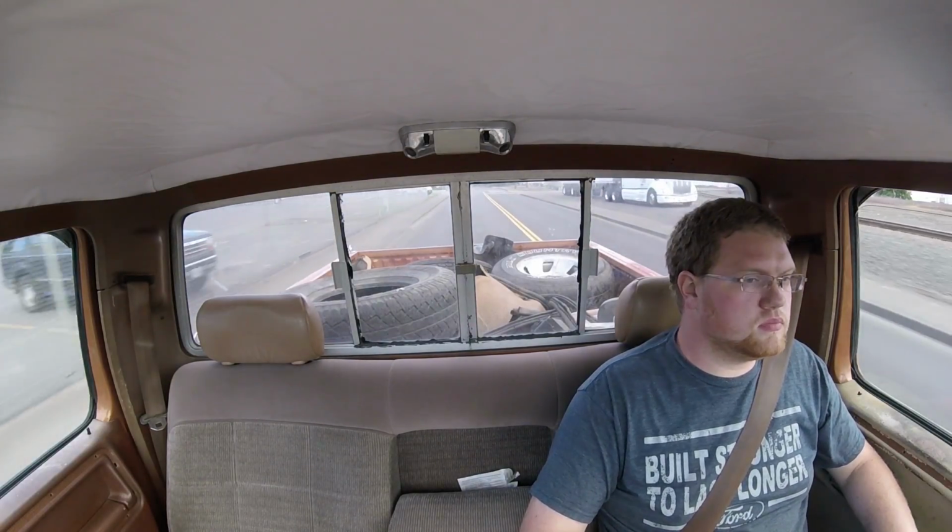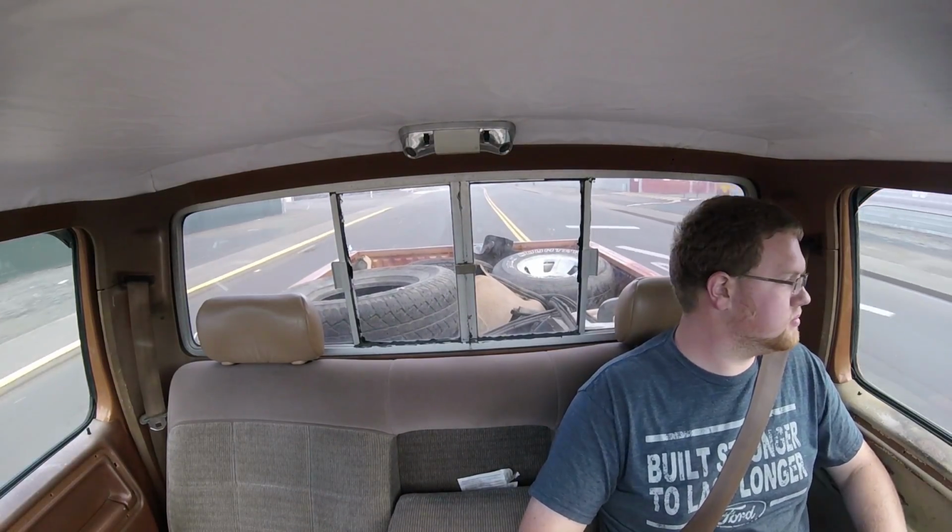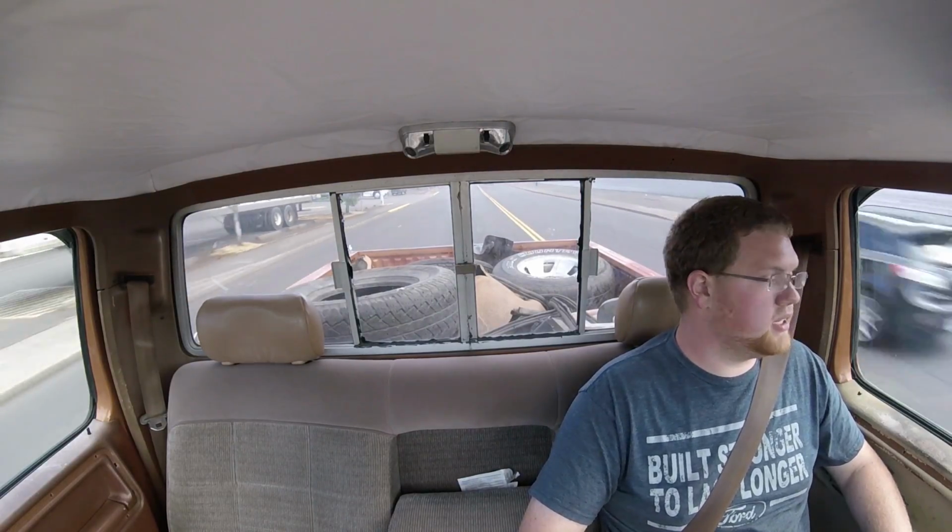Ba-da-ba-ba, ba-da-boo. Train tracks. Whee! Snap. I don't know what the speed limit is through here, to be honest. Oh, yeah, it's 40.